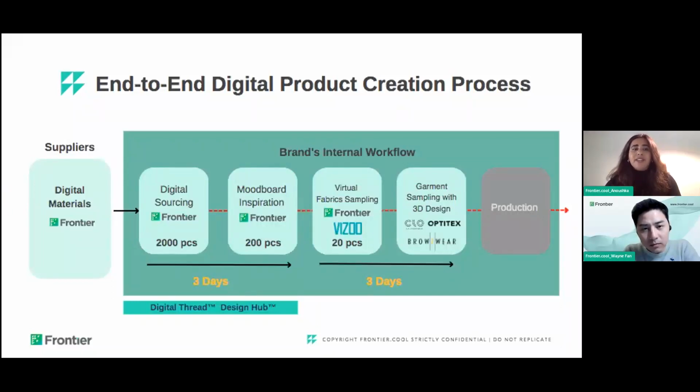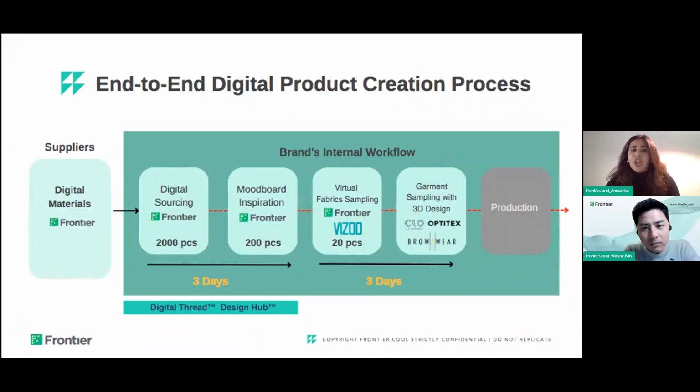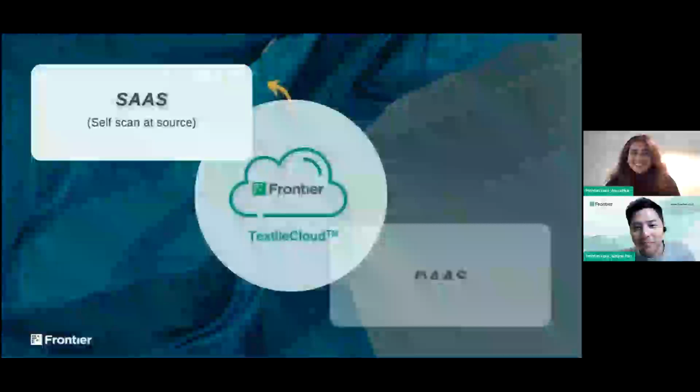Additionally, brands no longer have to wait for sourcing season and can collaborate easily with suppliers through our design hub to share information on their latest fabrics and trending collections. This could increase your turnover and maximize your current DPC process, creating a lot of effectiveness and productivity.